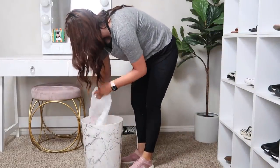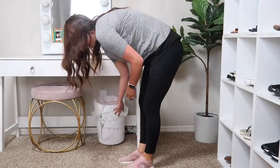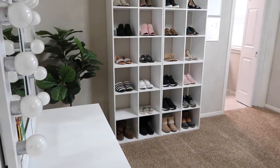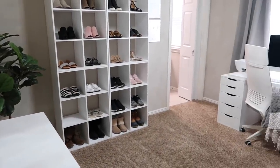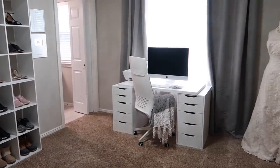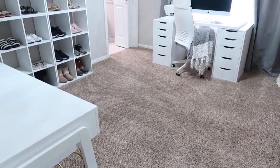And then I'm going to go ahead and put the liner in this one over here by my makeup. And as you can see, I just pulled it out from the trash can. So I like to keep a few underneath in the bottom. So when you take the bag out, there's one underneath. So when you go to get your Walmart grocery pickup, just put all of those in your trash cans and it'll save you time having to store them too. And then here is a final look at how the room turned out.